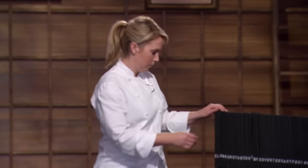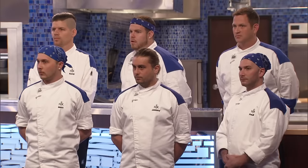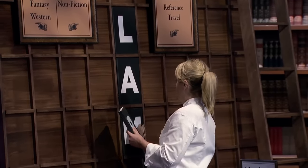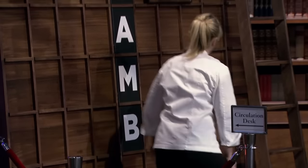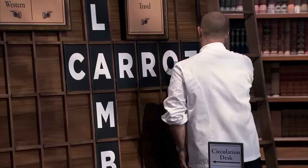Here's how it's going to work. One at a time, one person from each team will select the books with the letters that spell out the ingredient that they want to cook with. Now, the next person on the team will select an ingredient that shares a letter with an ingredient already on the board.